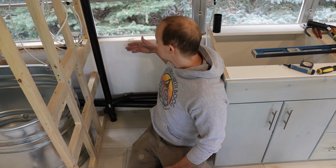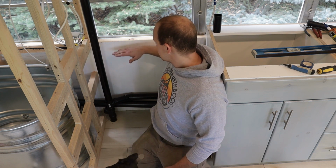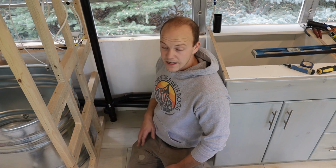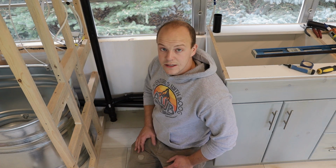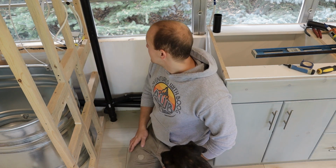There will be a bit of space on the back of the fridge, but again, we might frame this up to fill that in and make sure that the fridge is nice and solid. But you do need a little bit of airspace behind the fridge to allow it to vent properly.